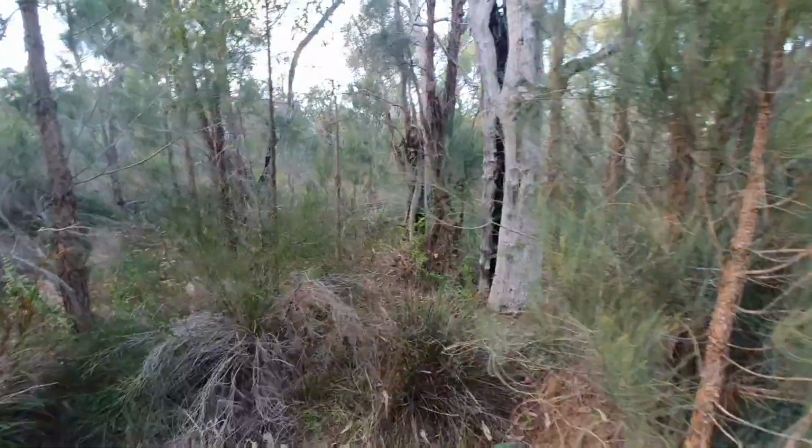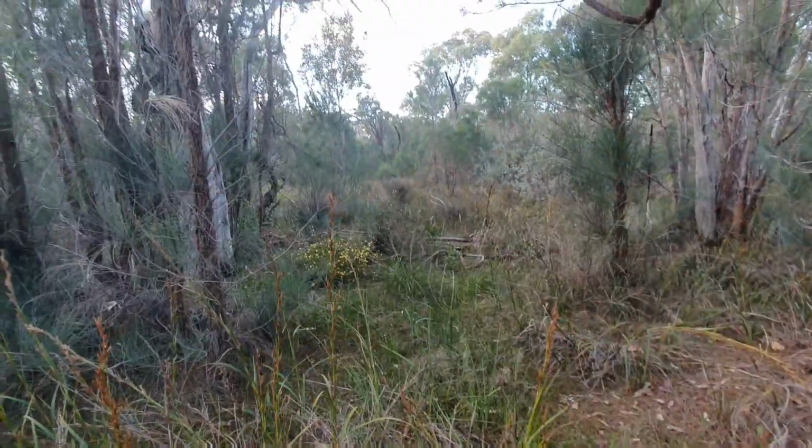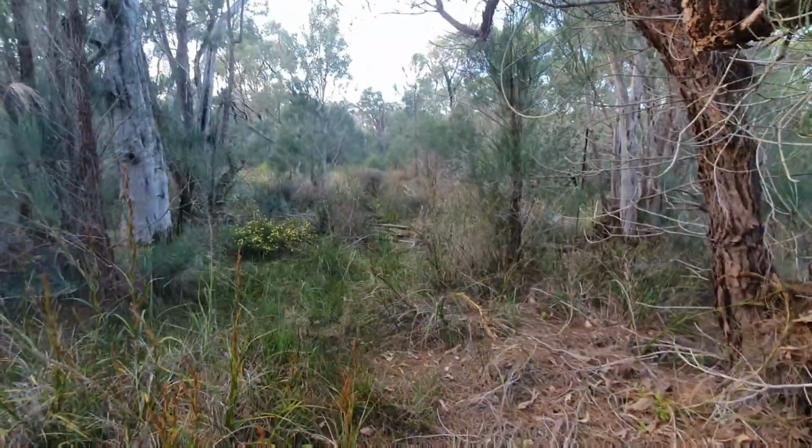Alright. You can literally see my tire tracks in the sand, and then all of a sudden 90 degrees. But I can't see it. Yeah, no, I can't see it in there. So that's perfect. Oh no, there it is. Yeah, you can see it.